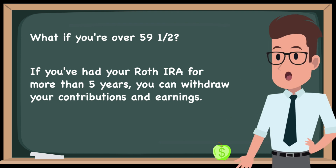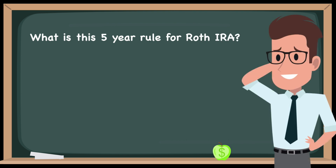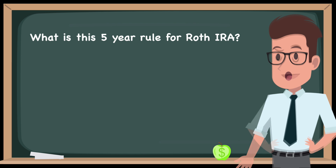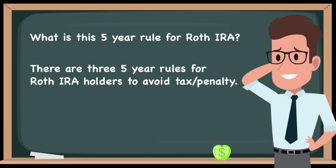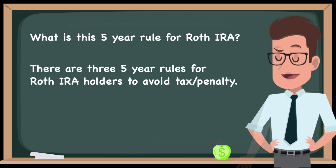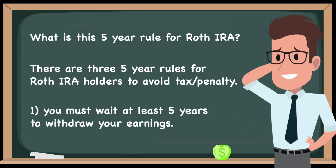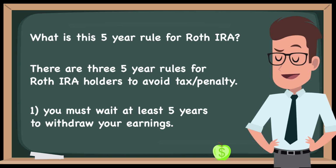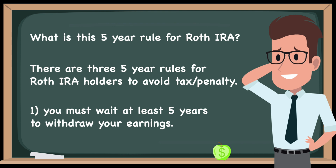This is why Roth IRAs are so special, so invest early and often if you can. But what is this 5-year rule for Roth IRAs? There are 3 5-year rules that all Roth IRA owners must adhere to or pay taxes or penalties. The first is that you must wait 5 years from when you made your first contribution to avoid taxes or penalties on your earnings, if you're 59 and a half, regardless of your age when you open the account.